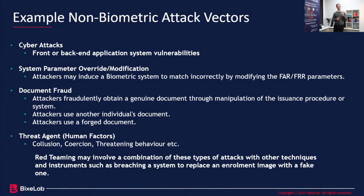And then lastly is on the topic of non-biometric attack vectors. So it's one thing to look at accuracy aspects, and it's one thing to look at presentation attack aspects, combining those together. However, there are some other non-biometric attack vectors that might sit here. So simple cyber attacks, they might do things like substituting templates within a system, which may be possible, or modifying thresholds for false accept rates, etc., to falsely accept images that would not otherwise be accepted.